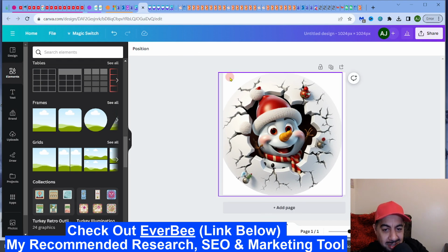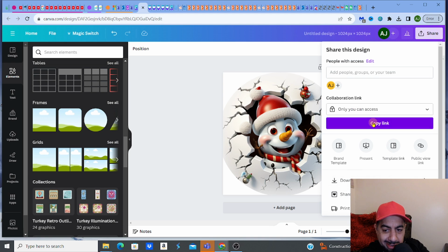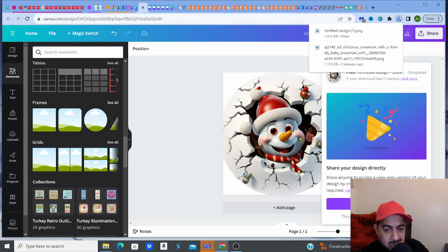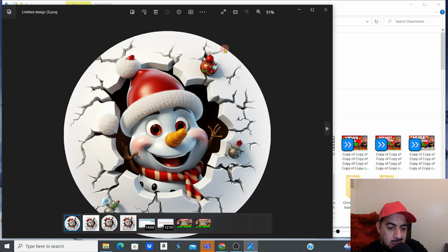You can't see it, but it's actually in there, right? I'll show you what I mean by in there. So when I want to share it, save it as a PNG and then download it. Just make sure that you go transparent mode and then download, yeah? I'll show you what I mean, because it's actually got the circular frame. Let's go to my downloads. I did a transparent background. Remember, I clicked it. Right, boom, there you go. There's my ornament ready to go to sell on Etsy.